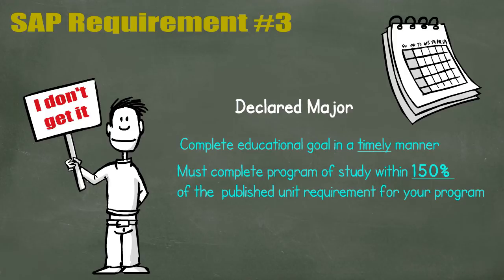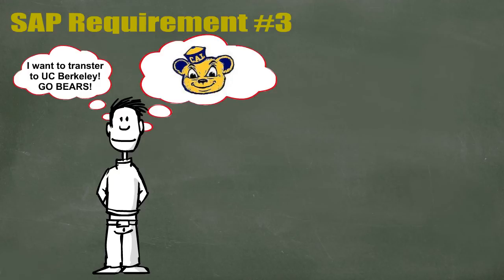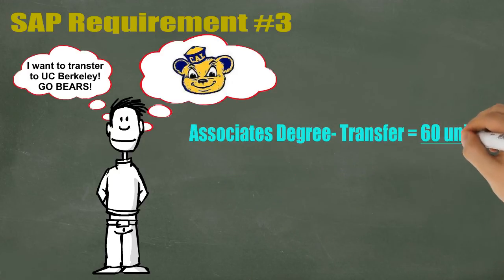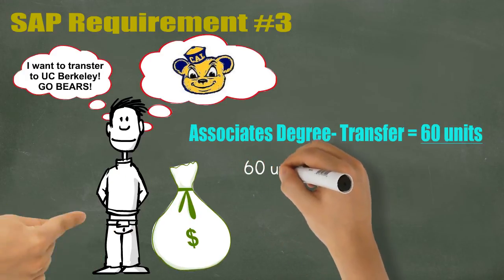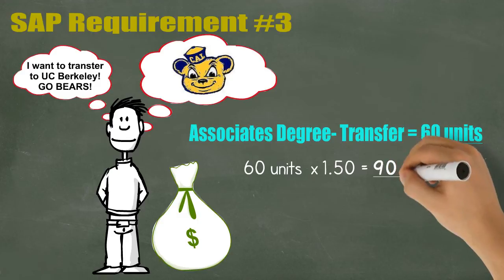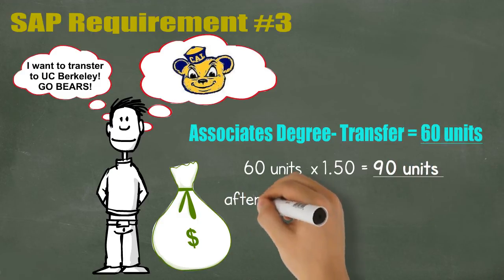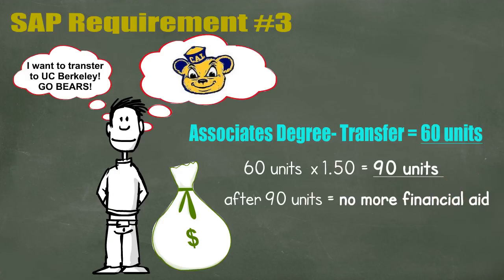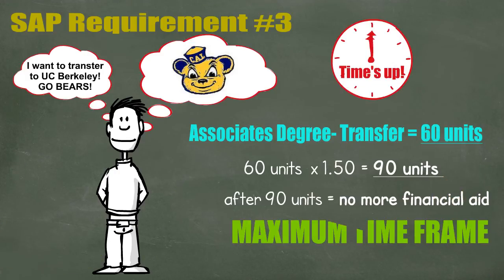What does that mean exactly? Good question. Here's an example. Let's say your goal is to get an associate's degree in transfer, which requires 60 units. You may receive financial aid for up to 150% of that program, which equals 90 units. After you have attempted 90 units, you will no longer be eligible for financial aid because you have reached maximum time frame.